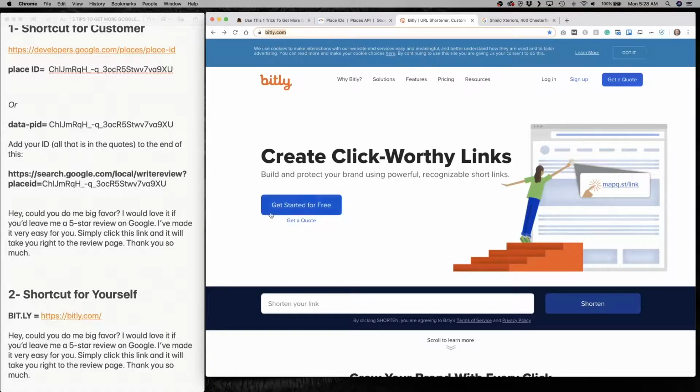But now we're going to make it prettier. We're going to make it easier for you to share that with your clients. So we're going to take that long, ugly URL and squish it and shorten it down with a URL shortener. I like to use Bitly. There's a few other ones out there as well. Let's look at Bitly. So just go to bitly.com. Again, link in the descriptions, and you'll see you come up to this Bitly.